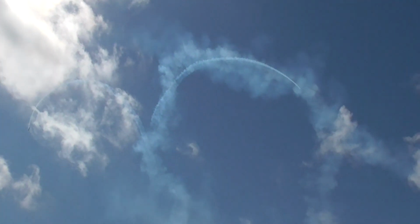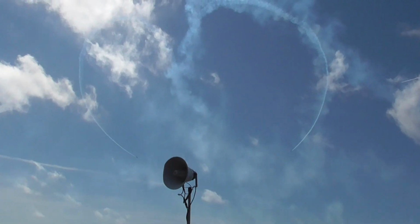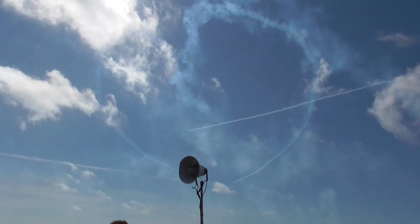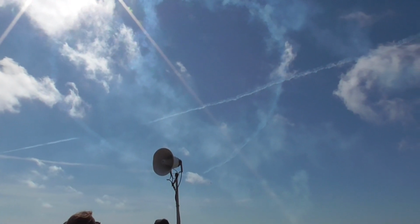Now the Red Arrows can do it, so can Team Raven. Another heart in the sky, and that's love. There goes Cupid. I think that deserves a round of applause.